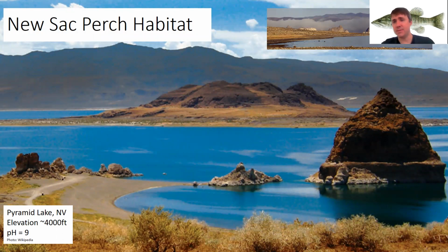This is native sac perch habitat. You almost can't find sac perch in the valley anymore. Where you can find them are in these very high elevation lakes. This is Pyramid Lake in Nevada. Lakes that have very high pHs. This would be in the Great Basin Physiographic Province, where you get these high pHs. Eagle Lake like this, the Great Salt Lake, obviously. Neither of those have sac perch, although they probably could. But they tend to do well in these environments that other fish species can't tolerate. Sac perch seem to do quite well there. So these are kind of becoming the last refugia for species like sac perch.